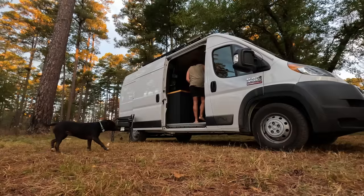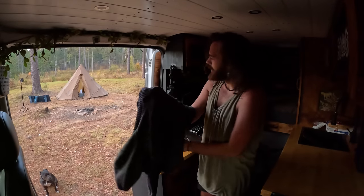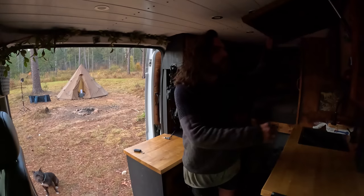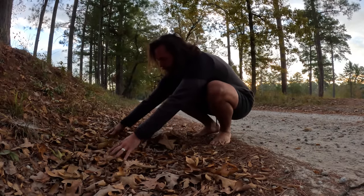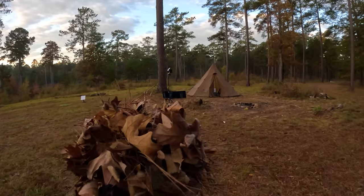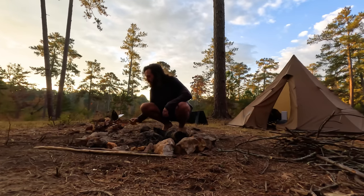It's not super chilly this morning, but it's slightly chilly, and I forgot to bring my hoodie in the tent last night. All right, let's see if we can get a morning fire started.